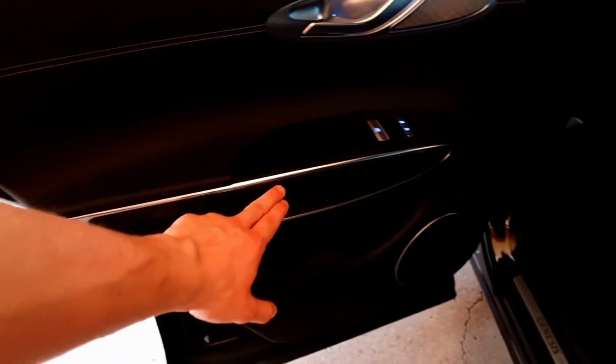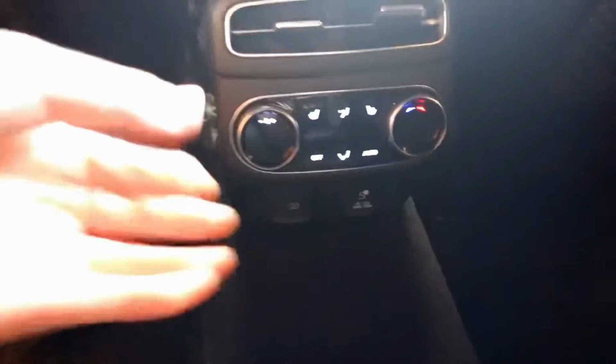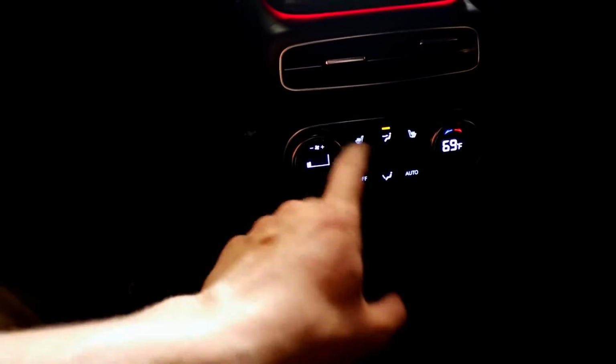The cool trim is extended back into the back seat, and you have more quilted leather here in the back as well. Also, you have the optional heated seats in the back of this car with more fancy looking climate controls, which are very Land Rover, Range Rover-esque.